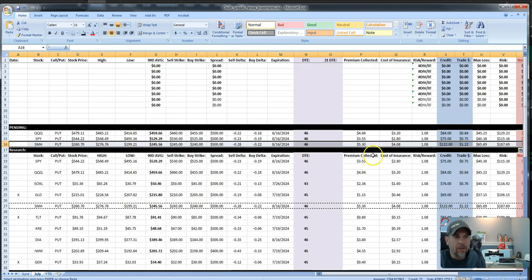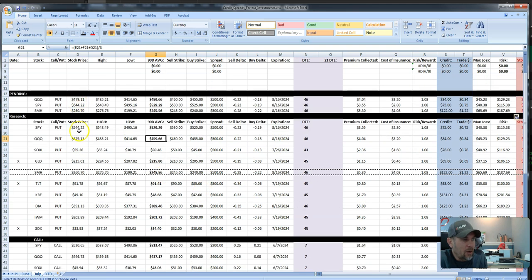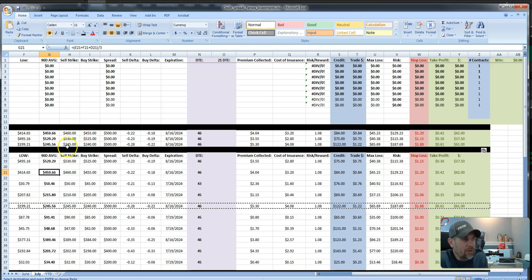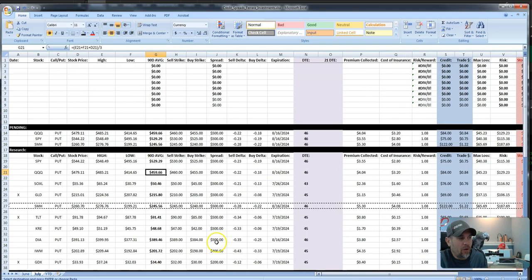All right, so now July, the ones that I've been looking at, I already updated our 90-day averages. And the 3 that I think we're going to look at for entering trades today are QQQ, SPY, and SMH. Okay, so based on what I looked at earlier this morning, we're looking at the 8/16 expiration, which is 46 days out. If we sell the 460 and we buy the 455, what I was looking at this morning, we were at $4.04 collecting premium. It was going to cost us about $3.20 in insurance, and we were going to potentially look at a $42 profit. The next one we're at $37.50, and then $61 for our SMH.